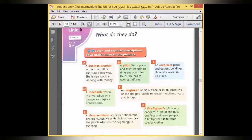Okay, so today we are going to study a new unit. So, what is the title of lesson one? What do they do? And the title of the unit is... Hi, Yusuf. Okay. The title of the unit is Jobs. So tell me what names of jobs do you know in English? You can write them. What names of jobs do you know in English? Give me examples.